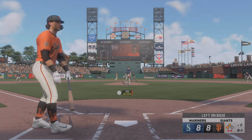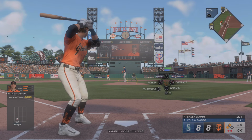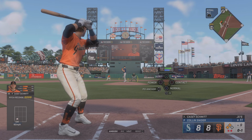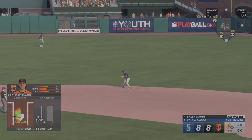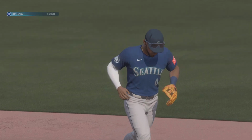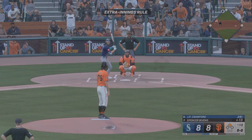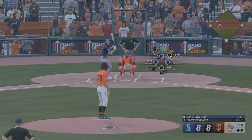Right through there for a strike. Winning run at third, 2 down. Right side, hard hit. In plenty of time for first. That's the third out, and we're headed to extra innings. Now it's the shortstop, J.P. Crawford.